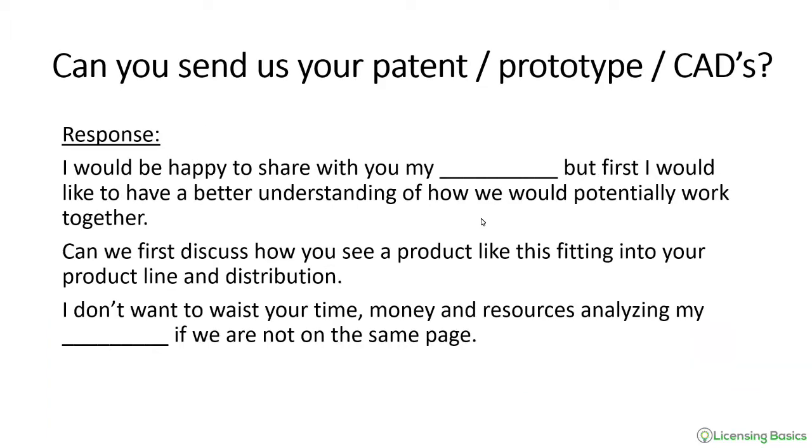So this is how I would respond if someone asked me to send them my patent, prototype, or CADs. I would say, I would be happy to share with you my patent, my prototype, my CADs. But first, I would like to have a better understanding of how we can potentially work together. Can we first discuss how you see a product like this fitting into your product line and distribution? I don't want to waste your time, money, and resources analyzing this if we are not on the same page.